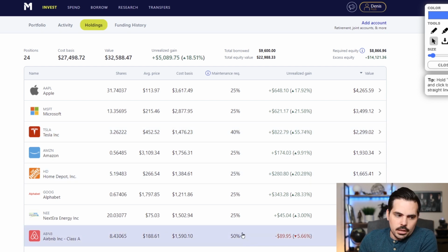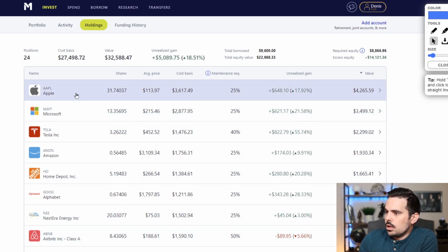So with that, let's see here real quick. Apple's my largest holding in this portfolio by far. You can see here the value for them is about $4,200. I've got about 31 shares. So I'm actually liking that a lot. That's a pretty solid amount of shares.